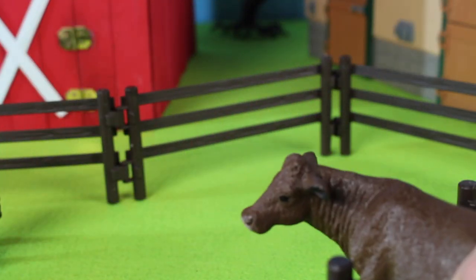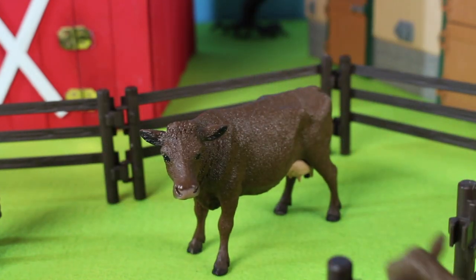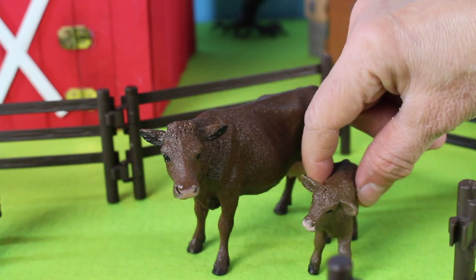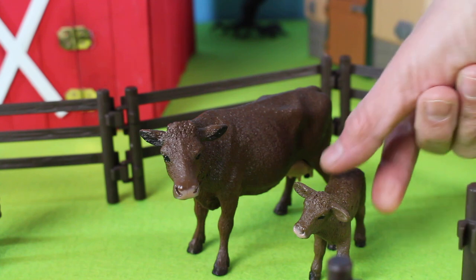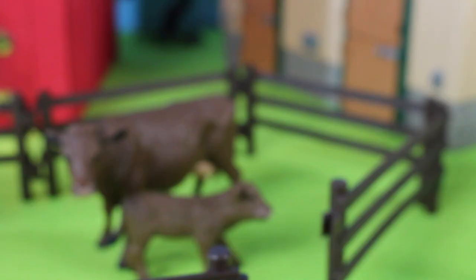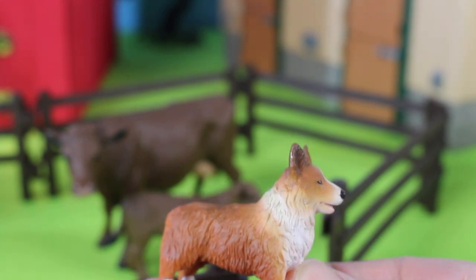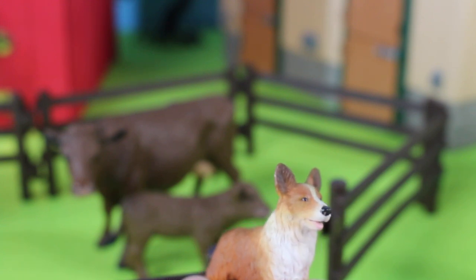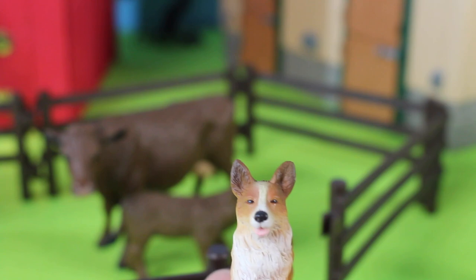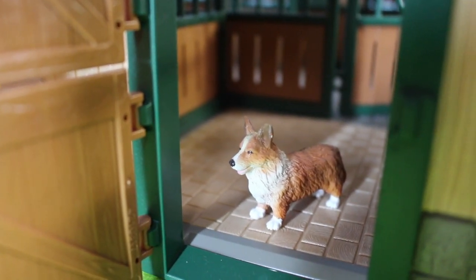Here comes a cow. And here comes another cow. This is a baby cow. This baby cow or calf can also be called a yearling if it's in its first or second year. On this farm, there is a dog. This is a corgi. The corgi is in the horse stable.